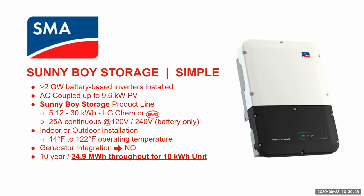So the Sunny Boy Storage product line is using LG Chem, the RESU-C line, or BYD. And with BYD, you can use 10, 20, or 30 kilowatt hours, because there are 3 battery inputs for this inverter. So hypothetically, you could do 2 LG Chems and 1 BYD, because the battery inputs are all distinct.